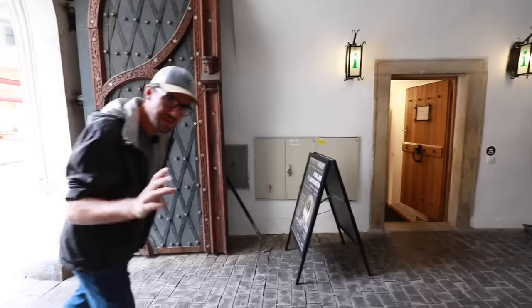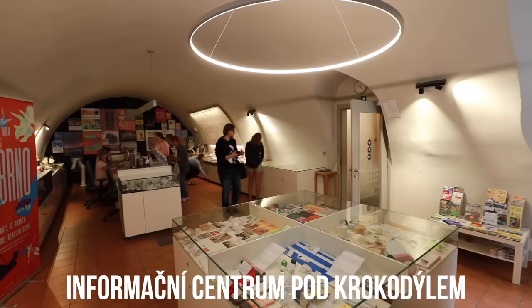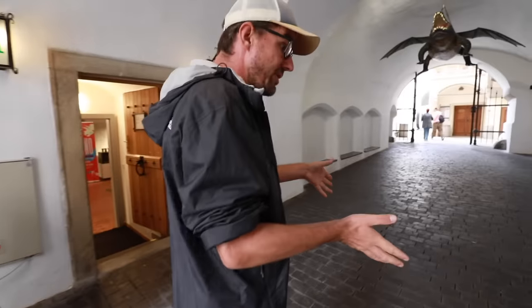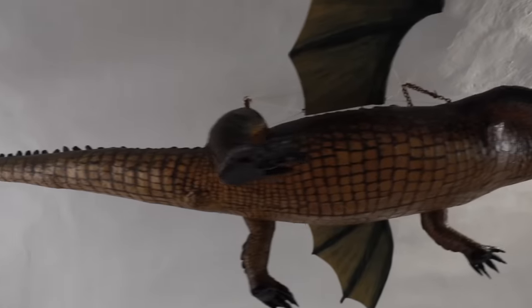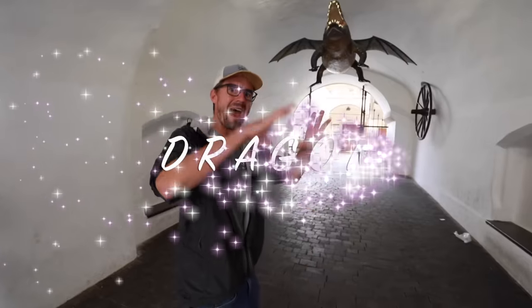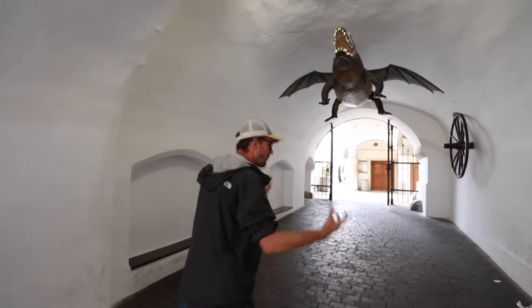When you arrive in Brno, make sure to stop at their info center because they do have the second coolest guide in the world. The first one is us. And once you're here, you're gonna notice this alligator crocodile that in Brno, for some reason, they call a dragon. And there's this whole mystery story behind it.